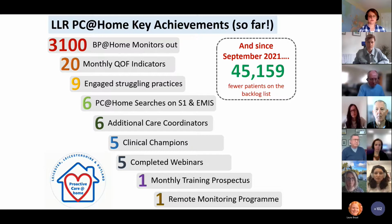We now have the searches from proactive care at home built into our systems, so both System 1 and EMIS. I think it's 91% System 1 with a few EMIS, so they're now built in, which is brilliant. So whenever UCLP release anything new, we're able to update for everybody, which is fantastic. And it means that they're then accessible for everybody.